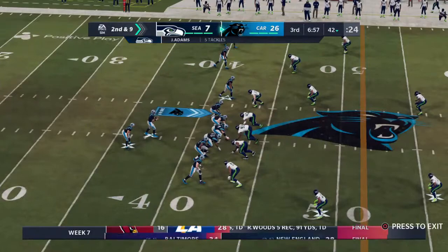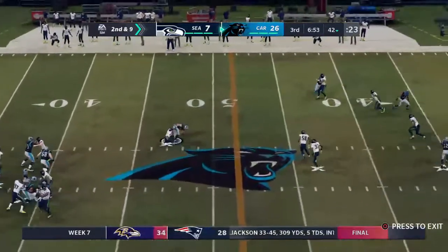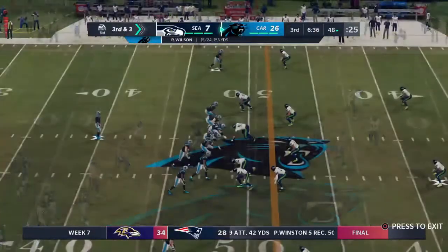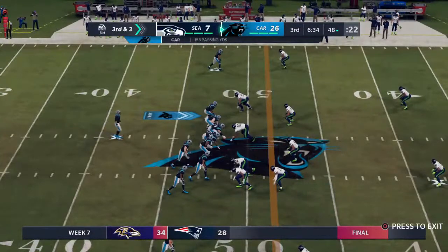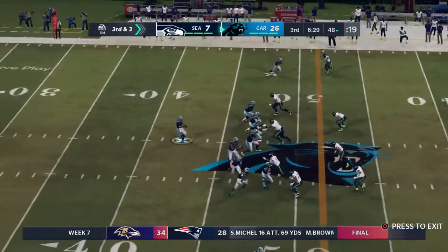Jamal Adams there on the tackle. 1 yard gain. From the gun, it's Wilson. That's complete to Disley, the tight end. 6 yards is the pickup, and that'll lead to a 3rd down. That's a gain of 6. Brings up 3rd and 3.